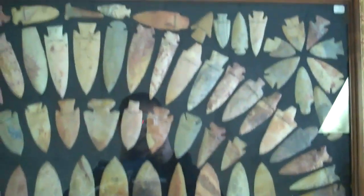Turkey tail, yeah, there's some turkey tail dino right there. Here's an effigy of the puppy.